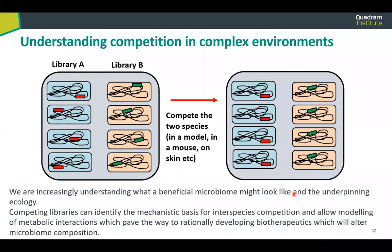But one of the things that we're also very interested in is understanding the basis of interaction between strains in the gut or in other contexts. So if you imagine that you made a TraDIS library in strain A or species A, and then you made one in species B, then you can make these libraries in such a way that you can identify which transposon came from which species, and you can compete them. So in this context, you've got a very simplified cartoon of a library. Here we've got four different inserts. You would actually have a million.